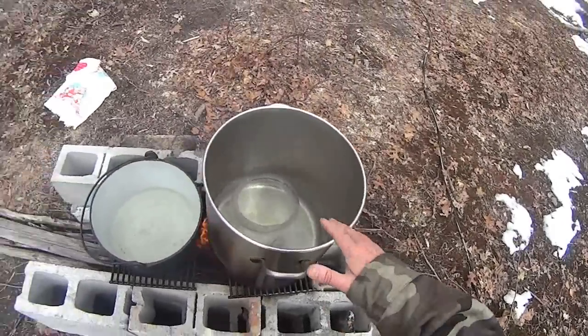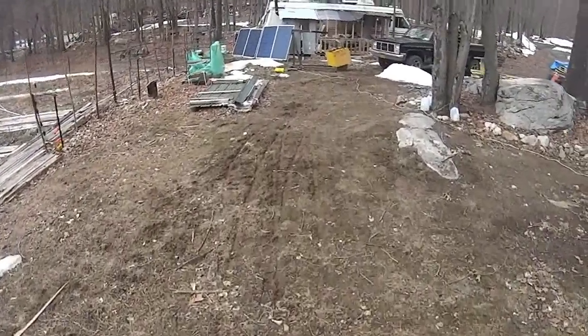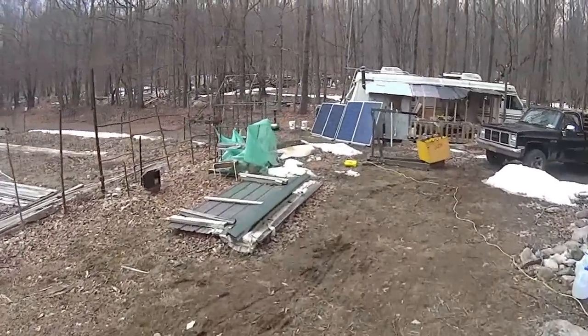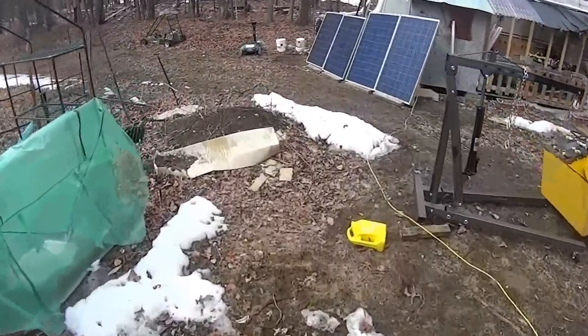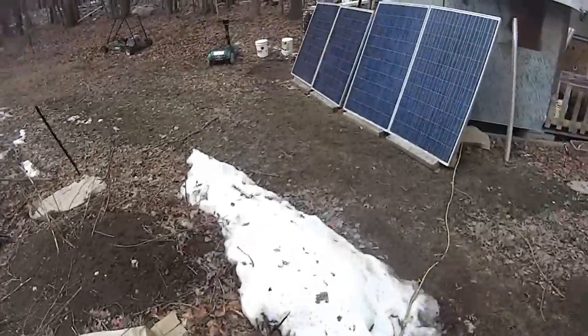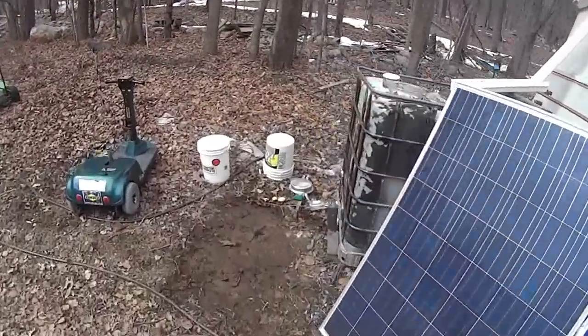So I'm going to go gather, I'm going to take you with me, and we're going to gather some maple sap from some of my trees out here. Forgive me if I walk too fast or shake too much. I have to remember not to do that.